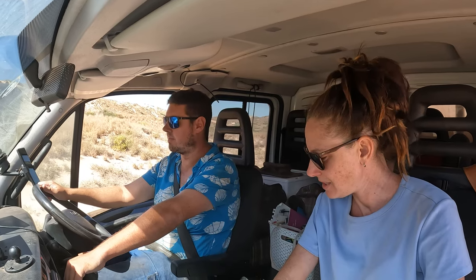Alright, before we go anywhere today, we've got to get up this steep hill, don't we, Daniel? Sure. Alright, it's reasonably firm sand, but it is steep and it is windy. Let's see how we go. Low range, and hopefully we'll just crawl on up.